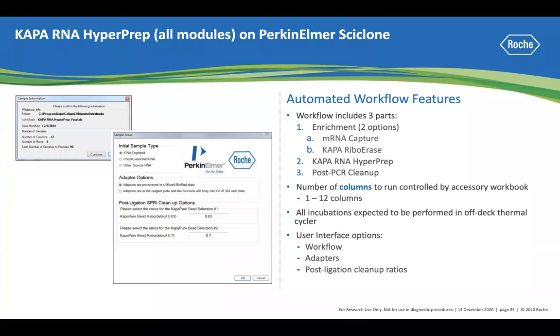All versions of our KAPA RNA HyperPrep workflow are readily available on the PerkinElmer Sciclone. The methods on this platform are broken into 3 main parts. The first is enrichment, the second is library preparation, and the third is the post-PCR cleanup. There are 2 separate method options for enrichment, which include both mRNA capture and riboerase. And at the end of both of these methods, the final samples are eluted and the enriched RNA samples are ready to directly proceed into the library prep method.